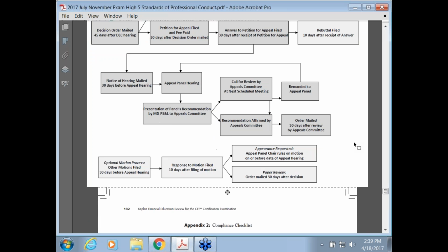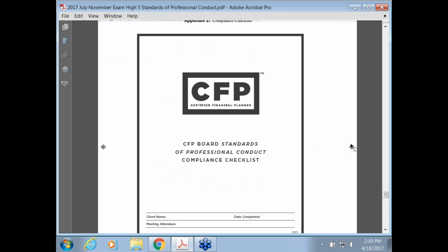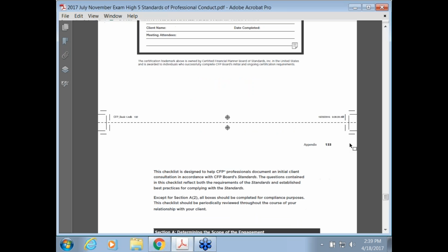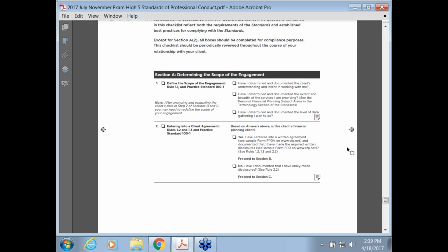How's that work? This is a good piece also that's worth downloading and printing out, and it's just a compliance checklist that's to be used in practice. It's really a field piece. I look at it as a source of potential exam questions as you get into these steps. What's CFP Board telling me about it? So I like the summary effect of this.